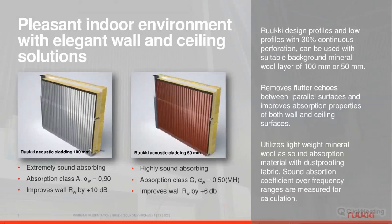In this 100 millimeter case, we can achieve this absorption class A with 90% absorption, and with 50 millimeter absorption class C with 50% absorption. This MH means that this performance in medium and high frequencies is better than the class C. It's actually as good as in this class A in medium and high frequencies, but in low frequencies the performance is lower, and for that reason this class is C.